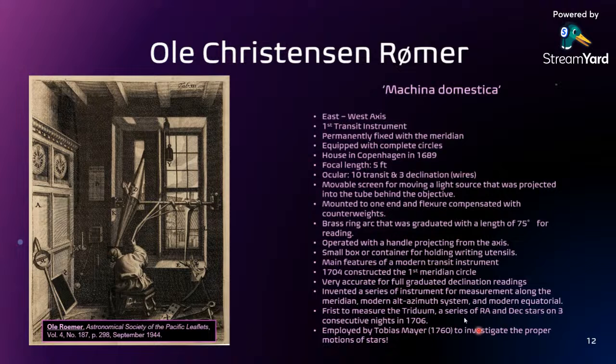He was first to measure what we call the trineum, which is a series of stars at particular right ascension and declination, for longitude and latitude of the night sky, and did that over a series of consecutive nights. And he was actually employed by this individual here in 1760 to investigate the proper motions of stars. It was late 17th and into the 18th centuries, where astronomers began to realize that they could actually figure out the actual motions of stars with respect to the sun.